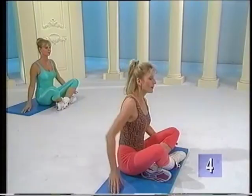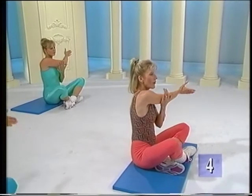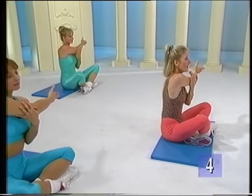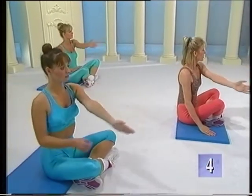Take one arm up. Across the body. Push back on the upper arm, stretching through the upper back and shoulders. Hold it there. Other arm. Take it up and across. Push back.